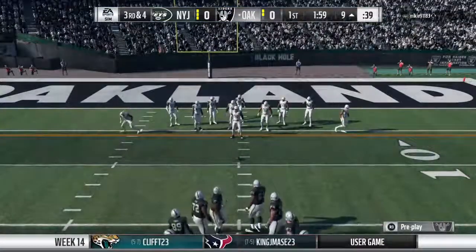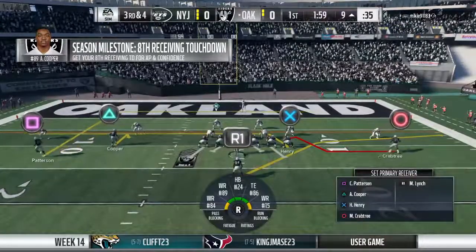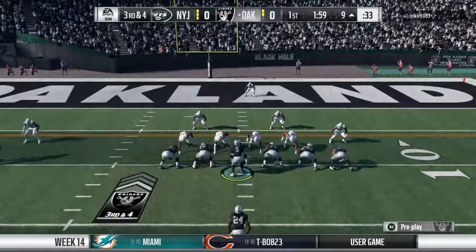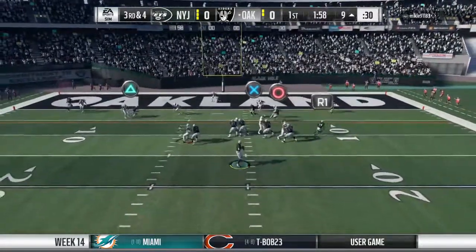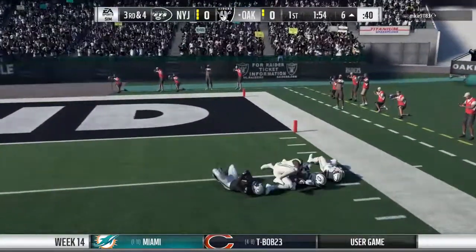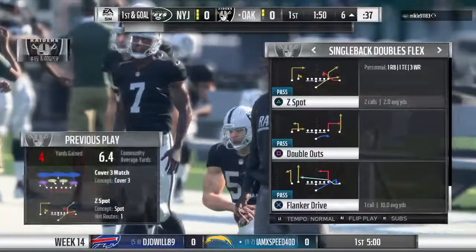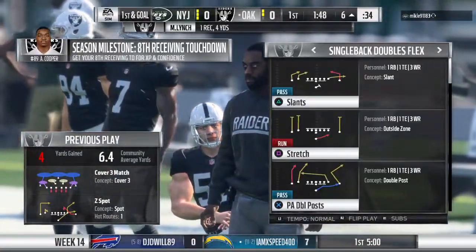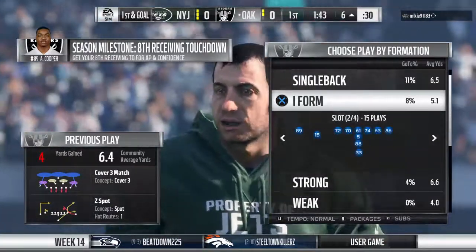Looking to throw. He'll dump it off complete to Lynch. And he gets the first down yardage he needs before he's brought down at the 6. Give him a gain of 4, able to convert, and that sets up first and goal now.